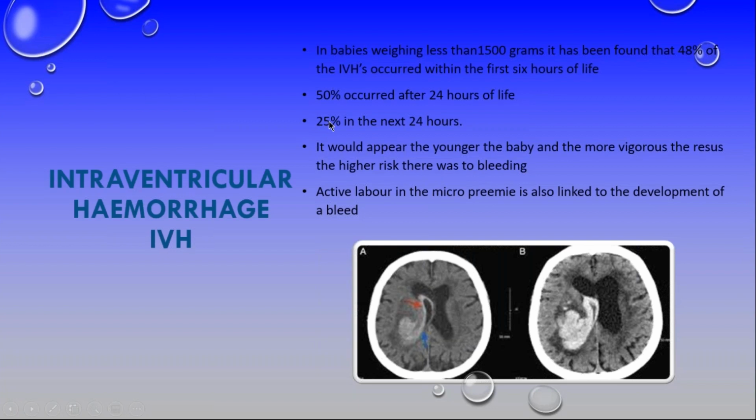It would appear the younger the baby and the more vigorous the resus, the higher the risk of this bleeding, because this bleeding doesn't stop. It is slow and ongoing. Active labor in a micropreemie is also known to cause this bleed.